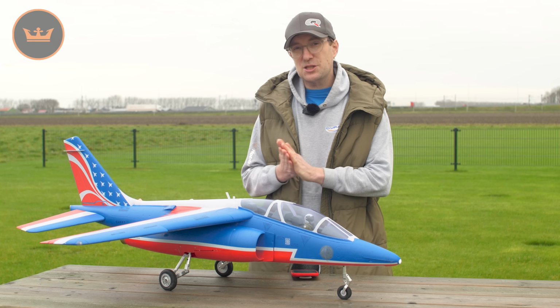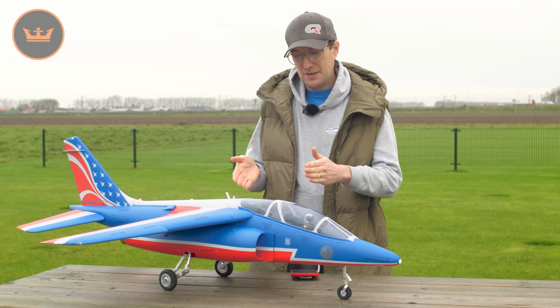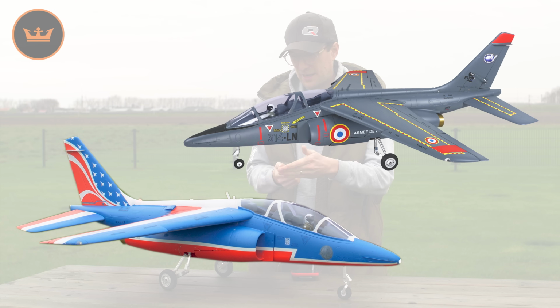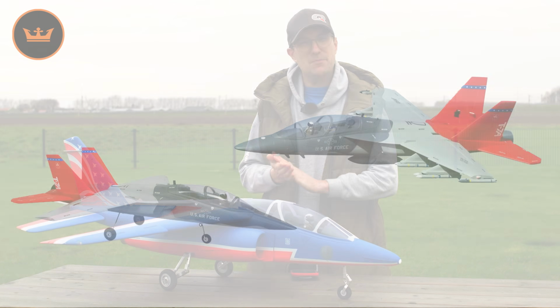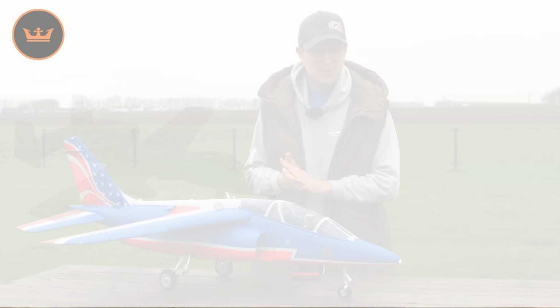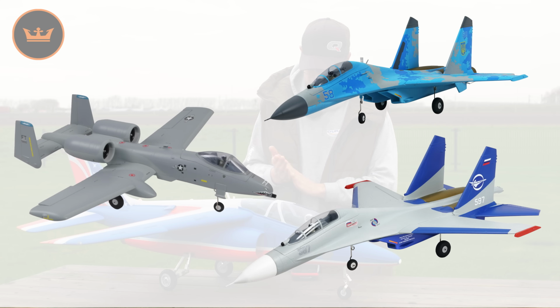Now let's talk about the range that we're going to be offering initially. Well, of course, we've got the Alpha Jet. This is the 80mm Alpha Jet in both colour schemes, both the grey scheme and the French aerobatic tricolore scheme, I think it's called. We'll be offering that. We'll be offering the T7, both the 64mm and the 80mm. The twin 50mm A10, we'll be offering that. The SU27 in both colour schemes.